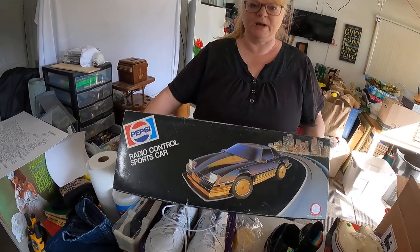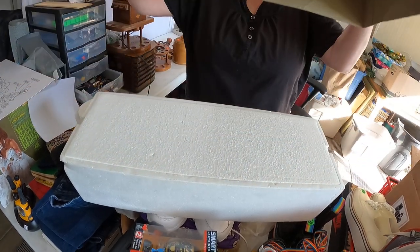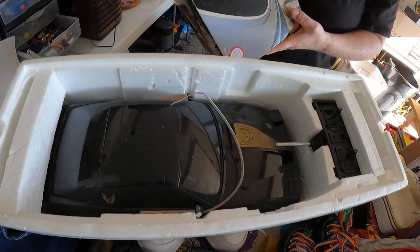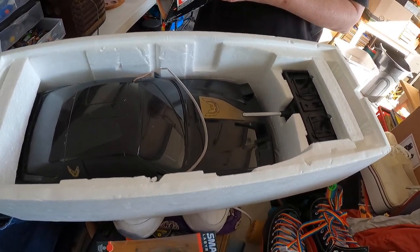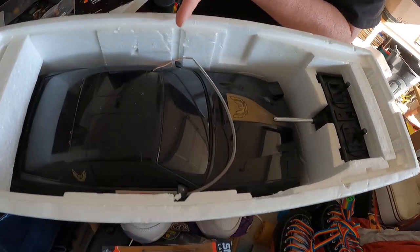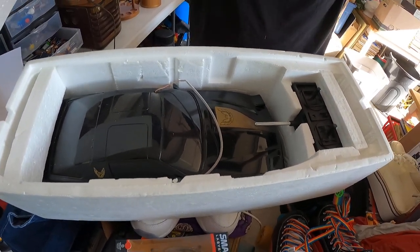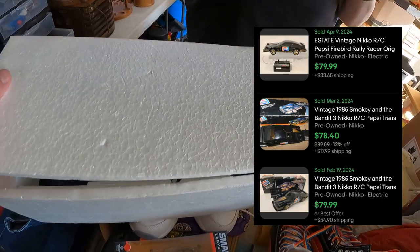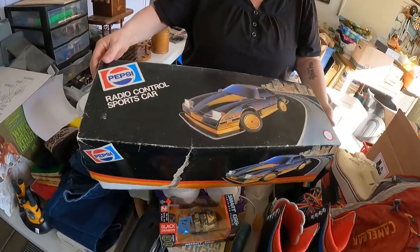Steve and I both used to work at Pepsi. This is a Pepsi brand remote control car. It's a T-Bird from Smokey and the Bandit. Yeah, T-Bird. Firebird, yes. And he said it works. I see the end of the antenna might be broke off. It is, but I paid $30, I paid up for it. But there's one listed, and there's 4 sold, and they sell for about $80. So I picked that up.